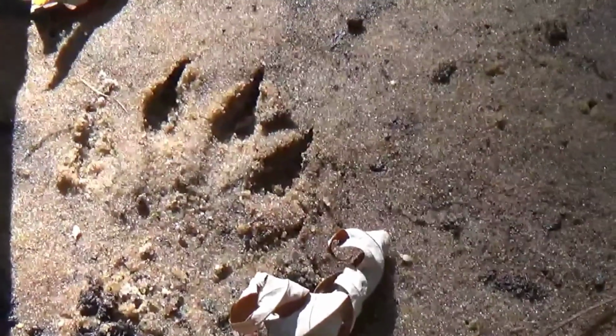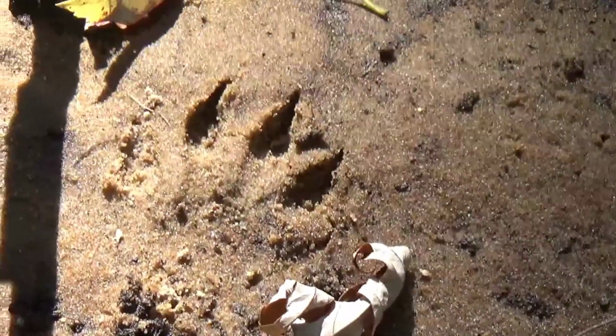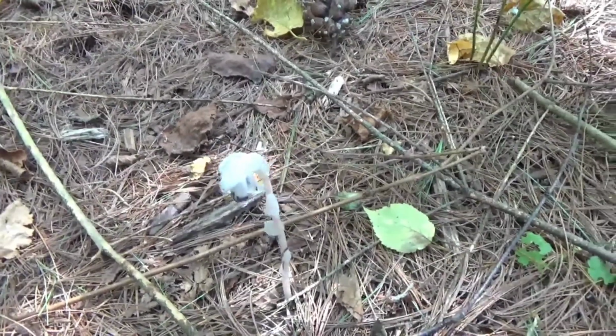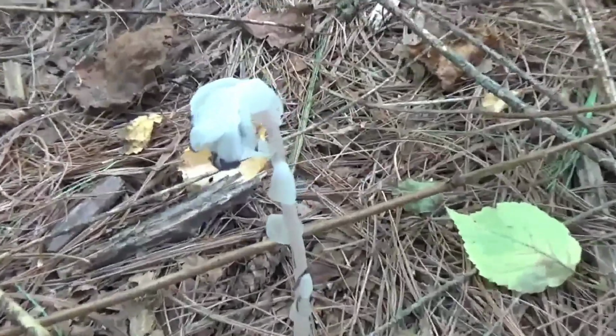Otter. So as I'm walking on out of here, I see this weird little fungus in these red pines. I believe this is called Angel's Pipe.